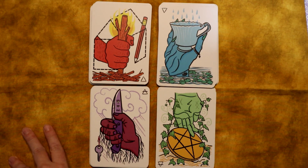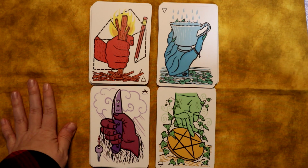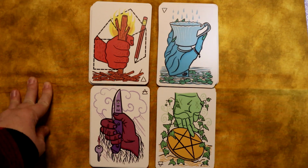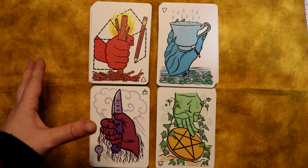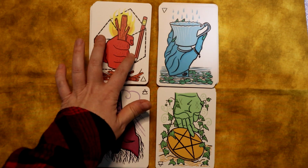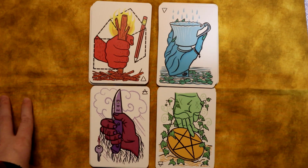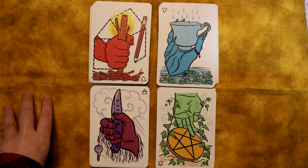I really like these. They feel traditional to aces, depicting a hand holding a symbol of the suit, but of course also feel really modern. I really always like the imagery of a pencil or pen in the aces. I think that's really apt. Got some eyes there.